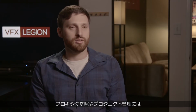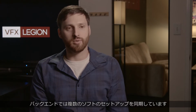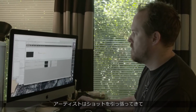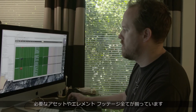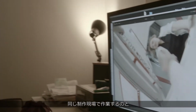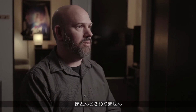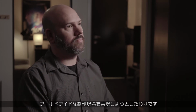We'll use Shotgun to look at the proxies and manage a project, but then on the back end we have a lot of syncing software set up that will allow artists to basically say, pull this shot down, and then they'll come back and they'll have all the assets and the elements and the footage that they need. As they work, we get the work back. That way, to us, everything is basically local. It's very much like being in a facility. The idea was to create a facility that was worldwide.